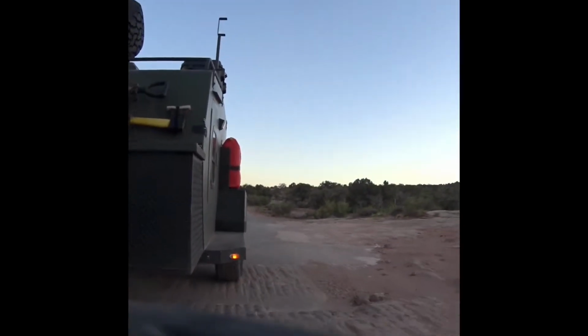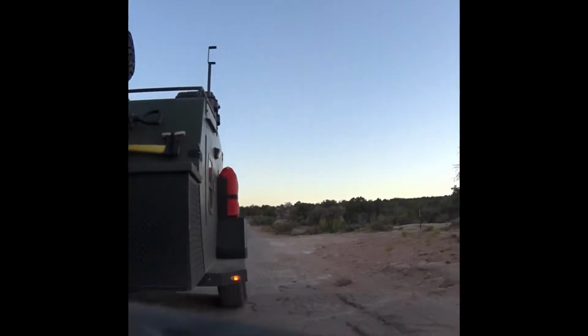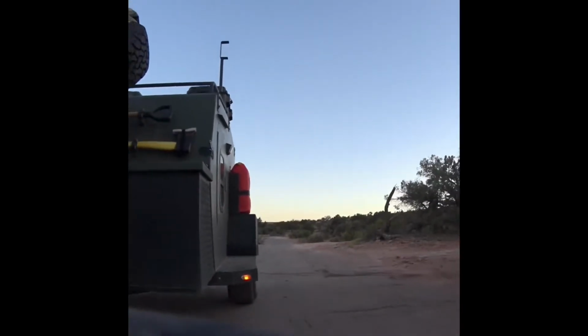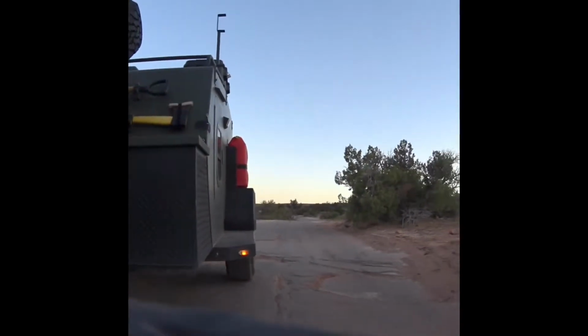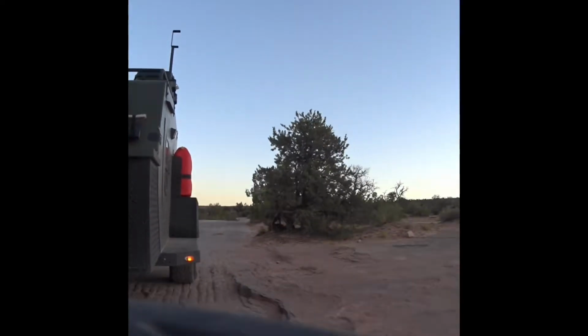You can see here the General tires and the Tuff Country suspension working to their max. The tires were deflated down to around 25 psi, even though these bumps were quite severe in places. You could see that the suspension and the tires handled it absolutely fantastic.